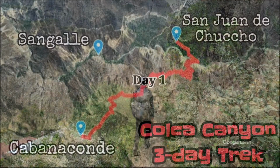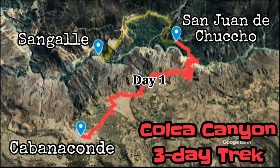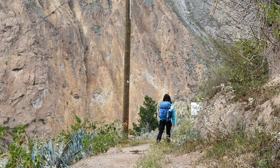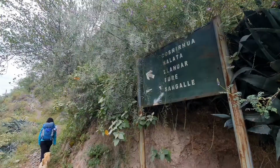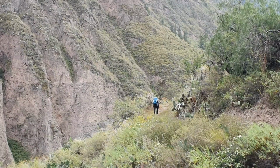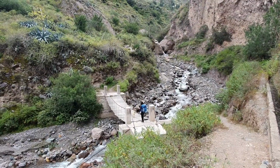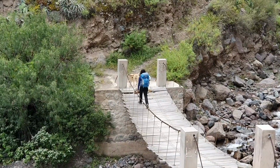Now it's our route for the second day, winding our way further down to Sangalle Oasis. Fortunately, the second day's journey was relatively easier, with no huge climb or descent. In addition, we would pass some small settlements in the canyon.